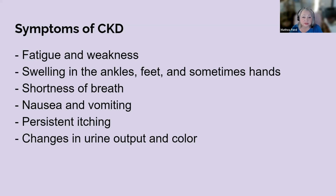So some symptoms might be fatigue and weakness. Those are among the first symptoms many people experience. As the kidney's filtering capability diminishes, toxins can build up in your bloodstream, leading to a general feeling of tiredness and lack of energy. This isn't the usual end-of-day fatigue. It's a persistent lethargy that doesn't improve with rest.